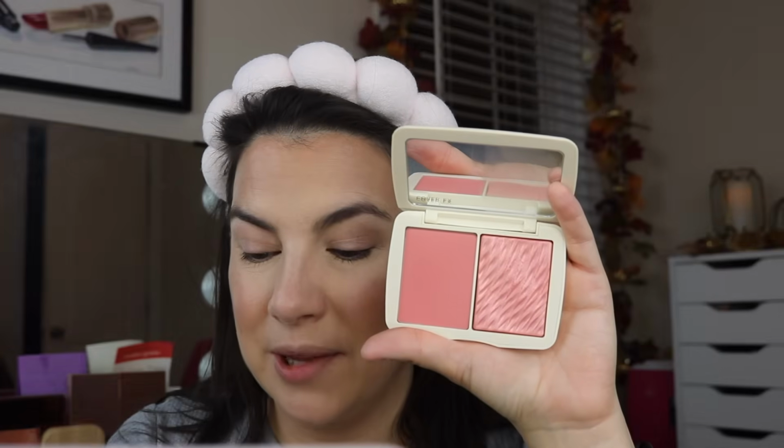Okay, you know a brand I never ever think about anymore? Cover FX. I have this little blush duo, monochromatic blush duo, matte and shimmer from Cover FX. The shade is called Pink Dahlia. Ooh, it is a nice little compact. Magnetic closure, mirror, 2 finishes of blush.